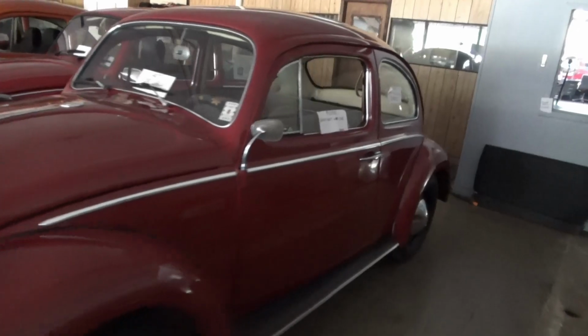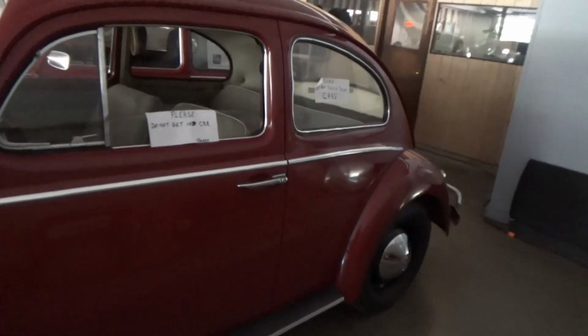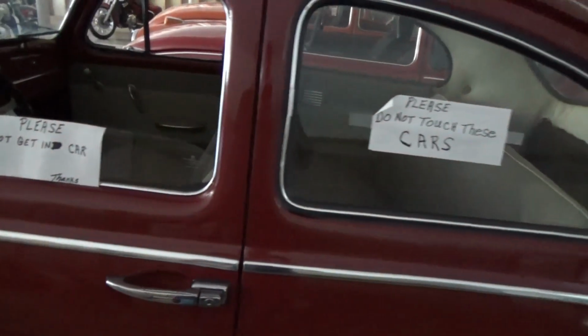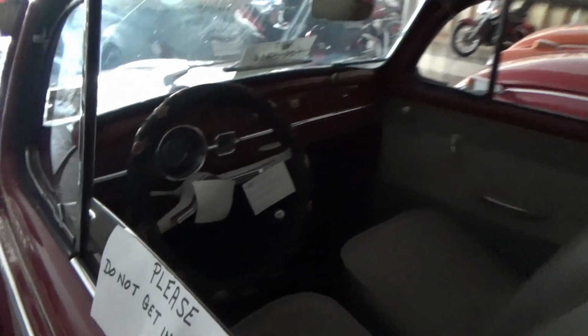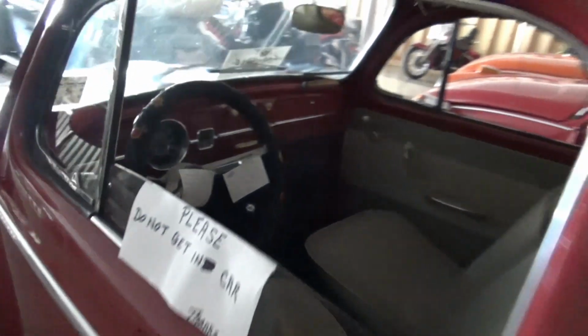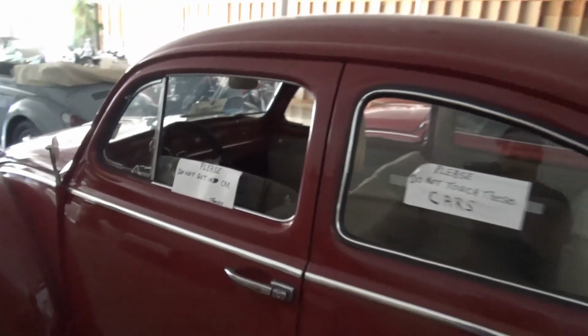Yeah, this is what I wanted for my first car. That's his oldest one right there. This is his oldest one? Yeah, I think it's like a 67 or 68. Okay. Oh yeah. Look at that. These are beautiful cars. Did he have these restored? Yeah.